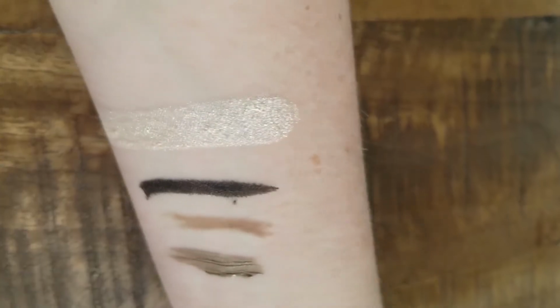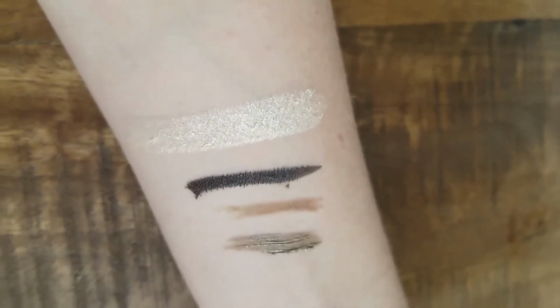I don't know if it's picking it up very well. I'll do a closer up shot of the swatches for this. Well, it's nice and creamy because I just gouged it. It does feel nice and soft. I'm very excited to try that.